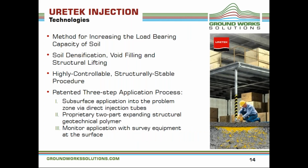And the URETEK chemical grout, it is basically a chemical grout that has a variety of applications. We'll hit just a few of them to kind of open your eyes to ways that we can help meet your needs. But basically it's a material we inject in the ground, and based on what we're trying to achieve, we'll monitor it at the surface using survey equipment, where if we want to lift a concrete slab or if we want to lift, then we will survey to make sure we're getting the lift that we want and not too much. In the event that we do not want to lift, we'll also use the survey equipment to control that.